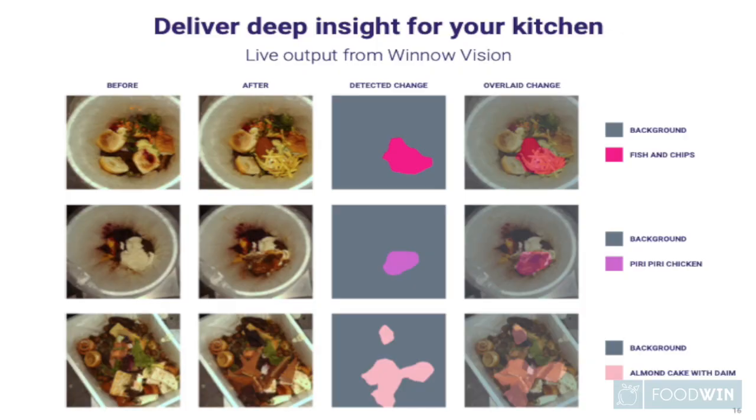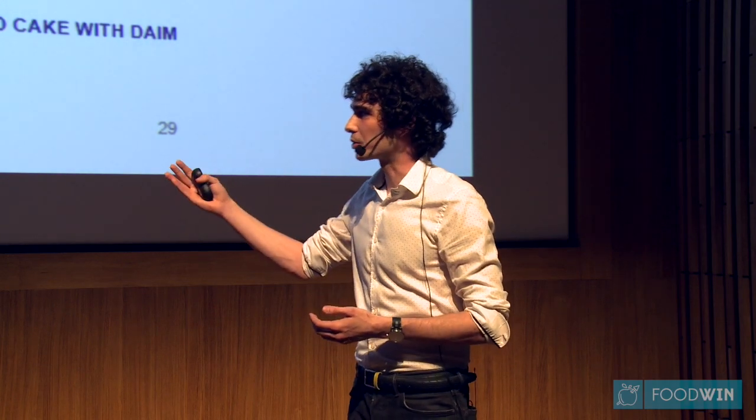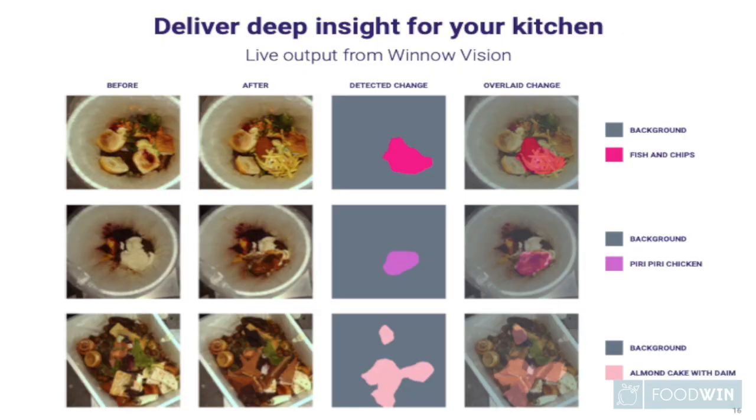On the first line, you have someone that threw away fish and chips, and the computer vision model is smart enough to not only say this is fish or this is chips, it is a dish, fish and chips, and associate the right cost to that. In the second line, you have some piri-piri chicken. To me, it just seems like a piece of chicken, but the computer vision model, thanks to the coloring, will know that it's specifically piri-piri chicken. And finally, in the last line, you have a very complex picture, and the system can detect every piece of cake that was thrown away and tell you that was almond cake. And even more specifically, almond cake with dime.